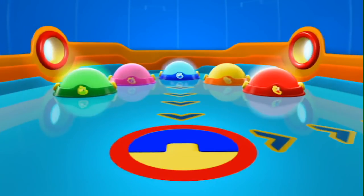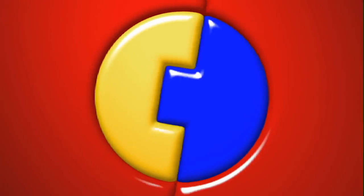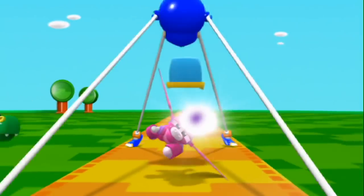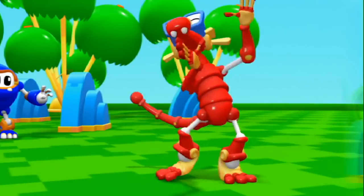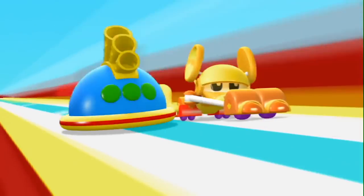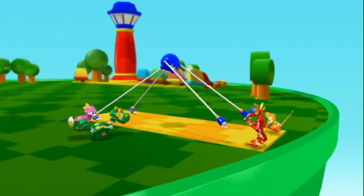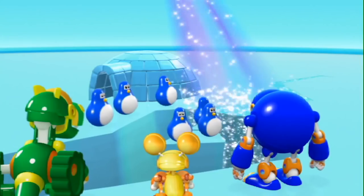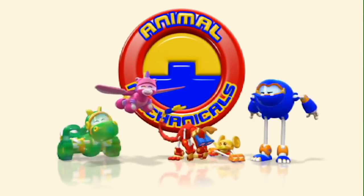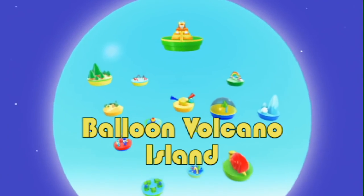Animal Mechanical Mission Time! Animal Mechanicals, we Animal Mechanical can! Rex Mechana Strong! Unicorn Mechana Fly! Komodo Mechana Gizmo! Sasquatch, Mechana Stretchy! Animal Mechanicals, Mechana, can we do it? We Animal Mechanical can! Balloon Volcano Island.